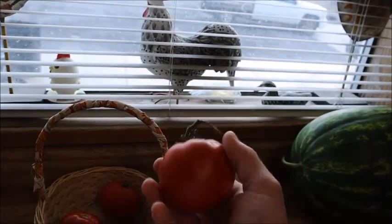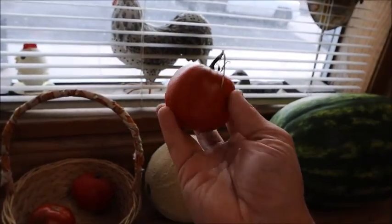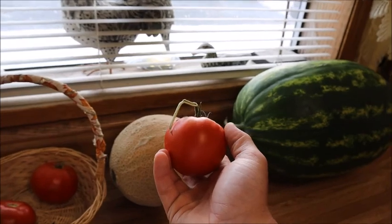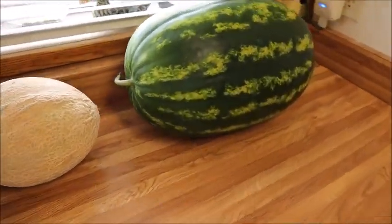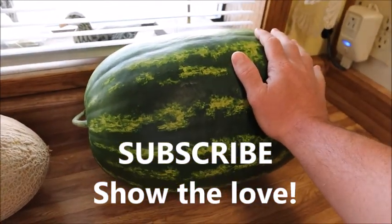Very firm, good looking tomato. You know what the secret ingredient is, right? Do you know? It's love, baby. It's love. I can't wait to dig into that, and I know the chickens are gonna love to have the backups.